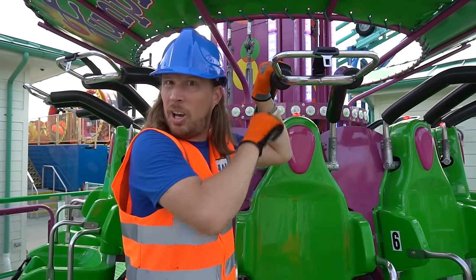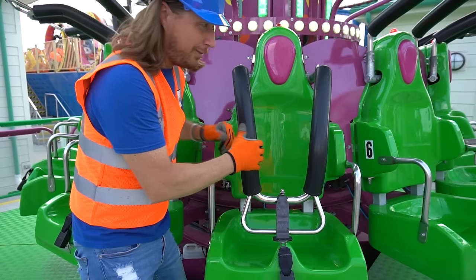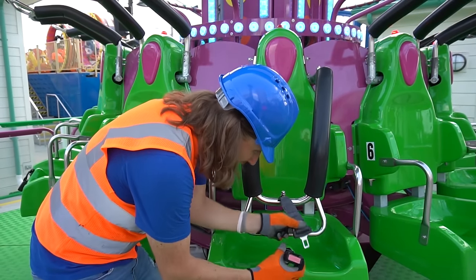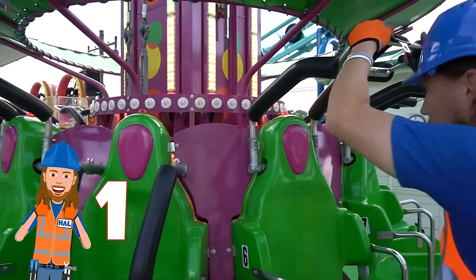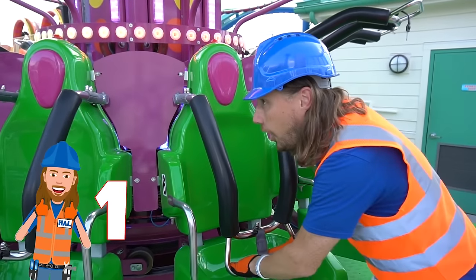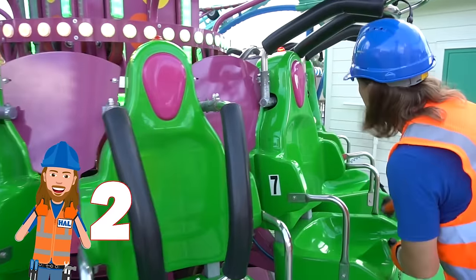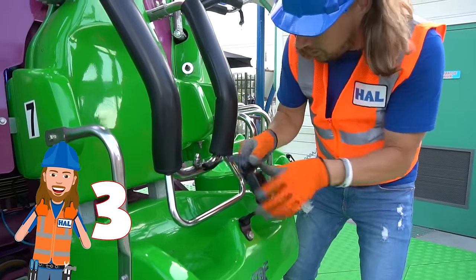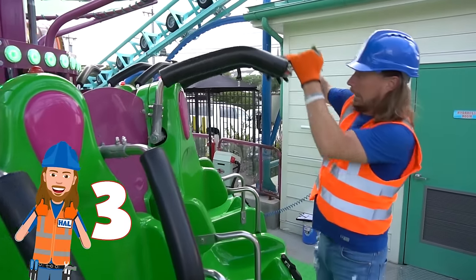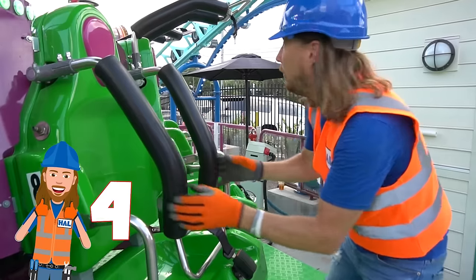So in order for us to test it, we've got to put them all down. So let's count them as we go. You ready? Here we go. Did you hear that? It's good. And we got to latch these belts. That's one. Here we go. And now there's two. That was good. It's three. That one's good. That's four. That one's good.